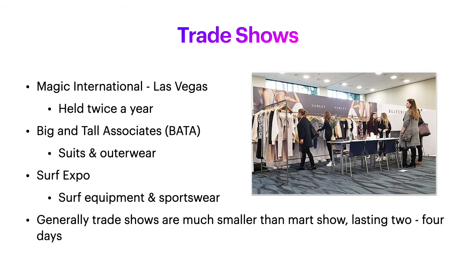Disadvantages of trade shows are that they're limited to the number of exhibitors and they are not open year round to provide ongoing service. As mentioned, we have the Magic Trade Show, which is held in Las Vegas twice a year. It is, however, one of the larger trade shows. We do have our Big and Tall Associates BATA trade show, which is specific to suits and outerwear for big and tall men. You have your Surf Expo, which is going to display surf equipment and sportswear. Generally, again, just as a reminder, your trade shows tend to be much smaller than your mart shows, and they typically only last about 2 to 4 days.